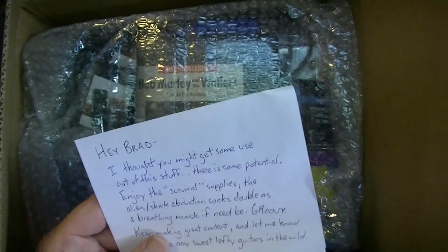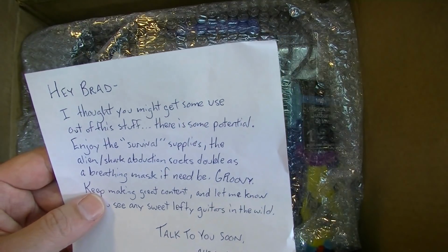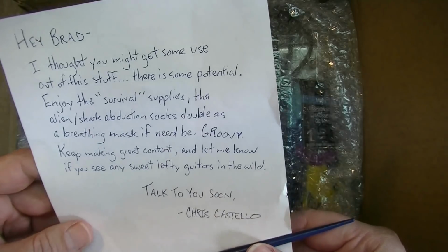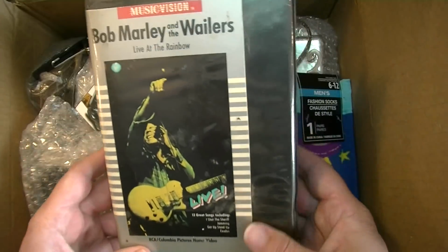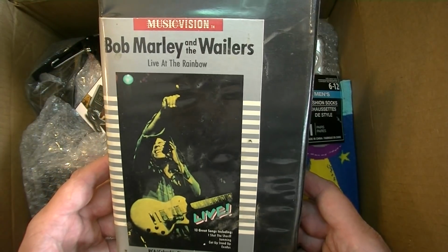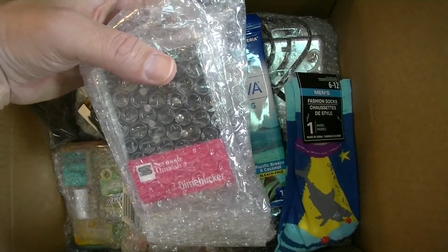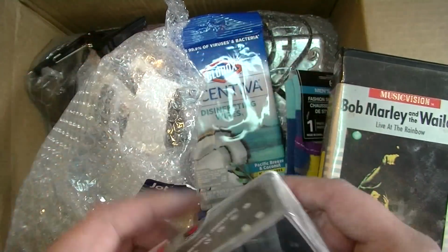This one says, "Hey Brad, I thought you might get some use out of this stuff. There is some potential. Enjoy the survival supplies. The alien shark abduction socks double as a breathing mask if need be. Groovy." That's cool. Bob Marley and the Wailers live at the Rainbow on VHS. It was packed right next to a dime bucker, so hopefully that didn't erase it. Thank you, man. Thank you, Chris.